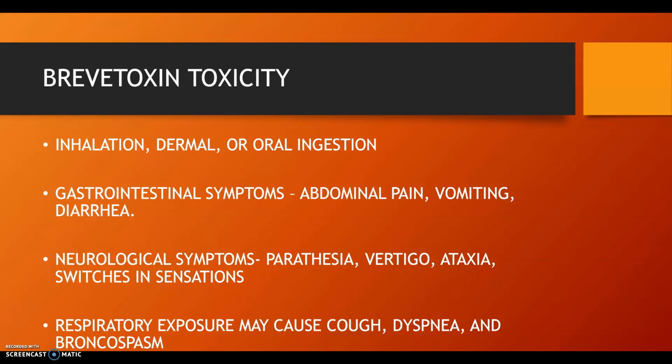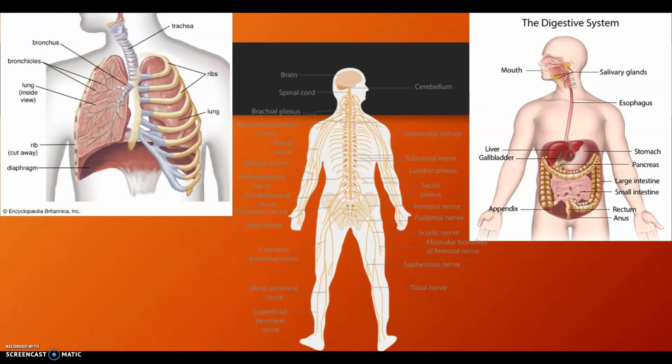Brevetoxin can be inhaled, it can be absorbed through your skin, and it can be taken in orally. Gastrointestinal symptoms: abdominal pain, vomiting, diarrhea. Neurological symptoms: paresthesia, vertigo, ataxia. Respiratory exposure may cause cough, dyspnea, and bronchospasms. So here you can see we have the different systems that it affects. On the left-hand side, we have our respiratory system. In the middle, we have our nervous system. In the right-hand corner, we have our digestive system. And I'll just give you a few seconds to look over that.